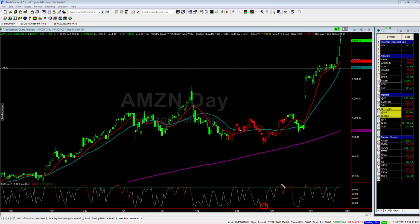2-bar RSI. Look at these 2-bar RSI readings. Every time we closed below 10, take a look at all of these moves that we've gotten, right? Look at right in here. Market consolidating. Look at that inside bar here. Took it out to the high, to the upside. Took out the highs. Just phenomenal. So I'll let you know the next call option trade that I'm looking for.